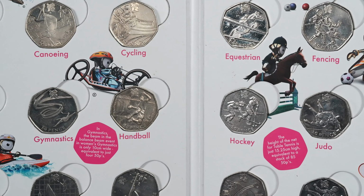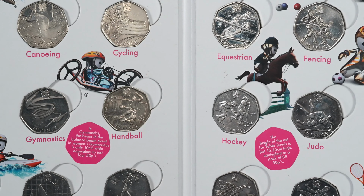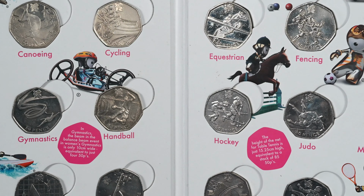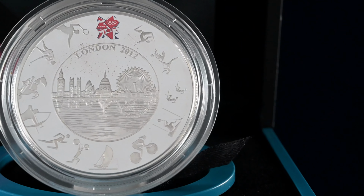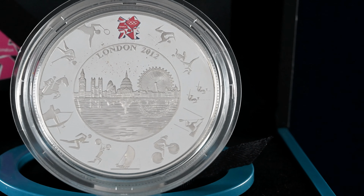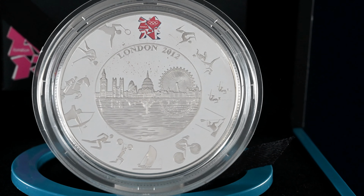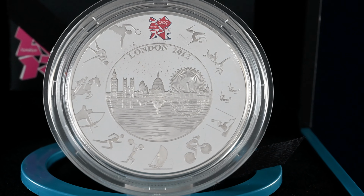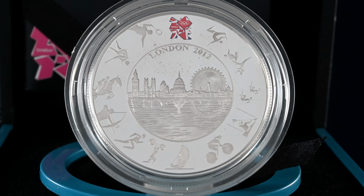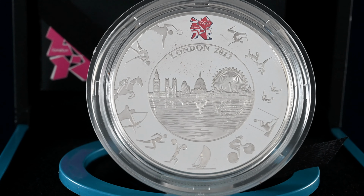Each design was an open public competition, so anyone could create and submit their design. And there is a huge variety of people and professions who got their designs submitted and minted. To mark the year of the Games itself, this £5 coin was released. Designed by Simon Mia, it features the skyline of the River Thames, a sight that would become familiar to athletes and those travelling from across the world to watch the Games. Around the outside of the coin too, you can see a number of athletes participating in different sports.